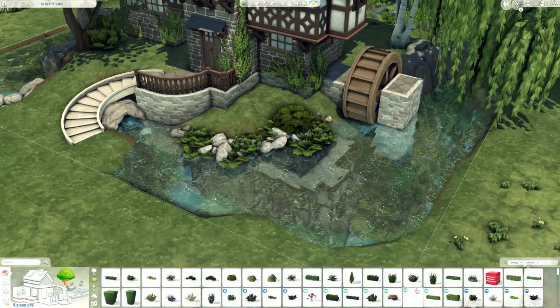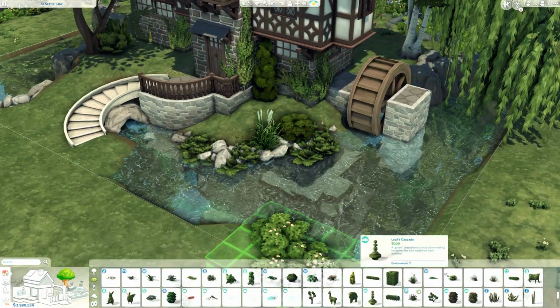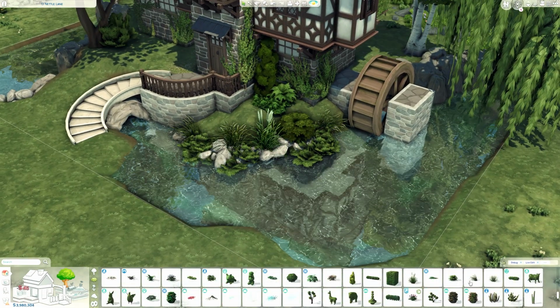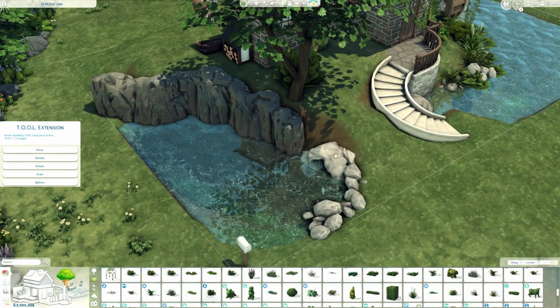I used a lot of plants and different levels of terrain and just played with it a little bit. Of course, I incorporated a lake in here.